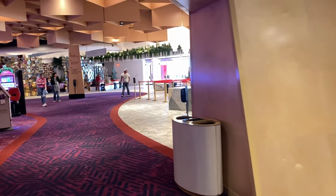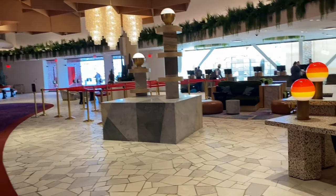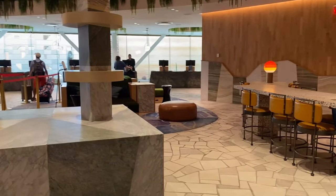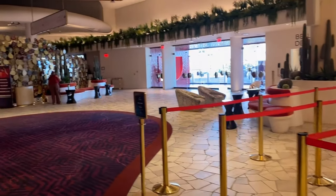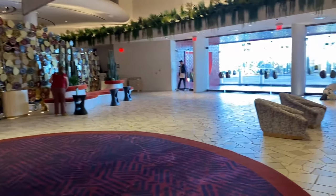Okay, we made it over to the main entrance. This is where we actually came in the first time. We were able to check in here, but then they just had us go over to the Ruby area. So this is like the main check-in area. But I guess because we got the suite, they had us go over once we checked in to the special check-in area for the Ruby. But this is sort of like the main entrance.